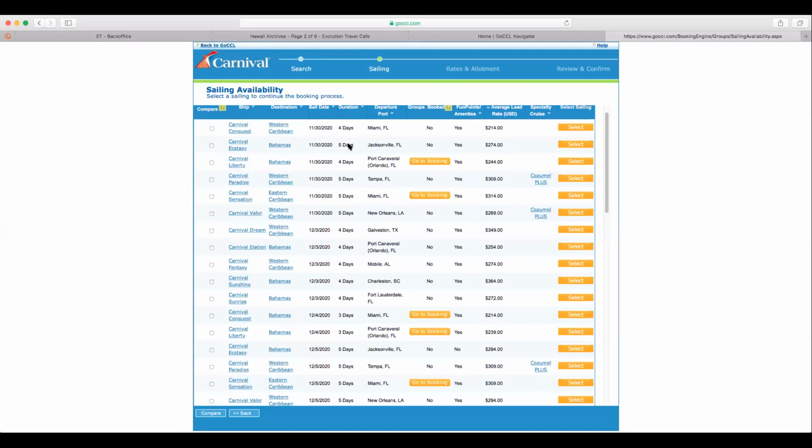And we're going to talk a little in detail about the duration because many newer agents kind of get confused with the end date of the ship. They'll count the 4 days, but not the day that the ship comes back to port. So we'll talk about that. This is where the ship will depart from. And there are different areas.